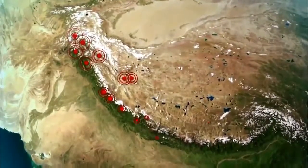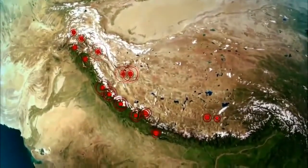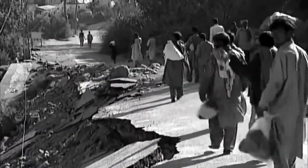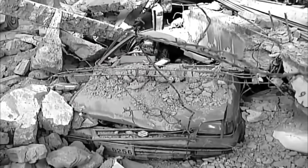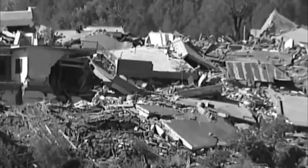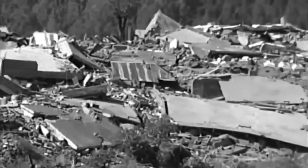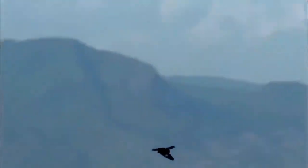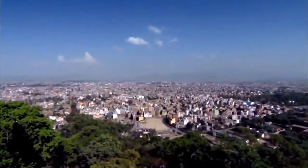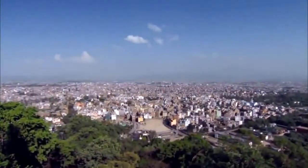The Himalayas have seen 15 major earthquakes in the past 100 years. The most recent to hit was in Pakistan, October 8, 2005. The quake devastated the region. Galetska's readings show that another earthquake is on its way. Kathmandu, the capital of Nepal, lies in the center of the danger zone.